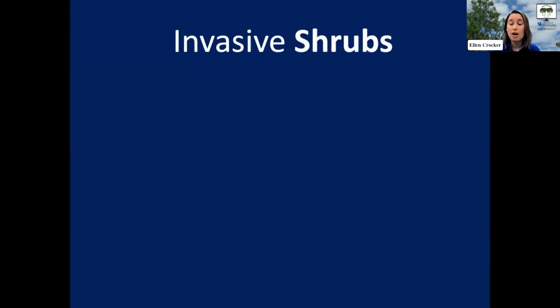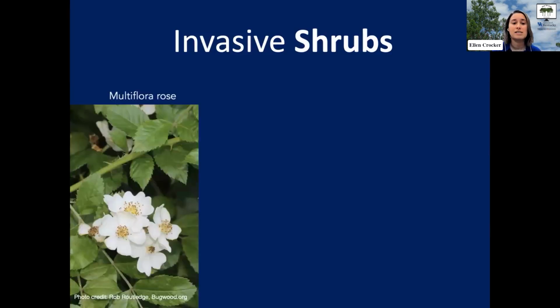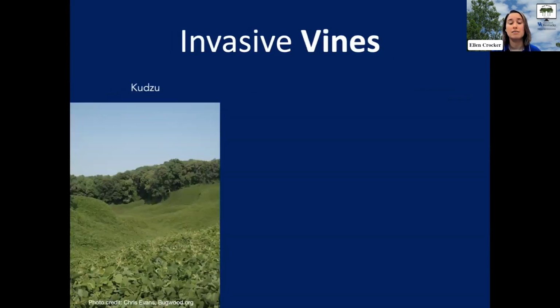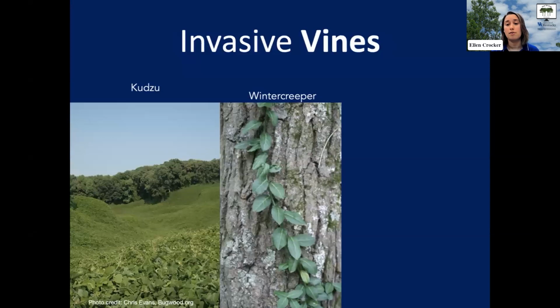We could talk invasive shrubs that are blanketing the understory, really keeping sunlight from getting down there and inhibiting a diversity of species. Things like multiflora rose, autumn olive, or bush honeysuckle. We could talk invasive vines that can grow over areas and smother vegetation. Sometimes they can even grow up into trees and increase the likelihood that those trees are impacted by wind.